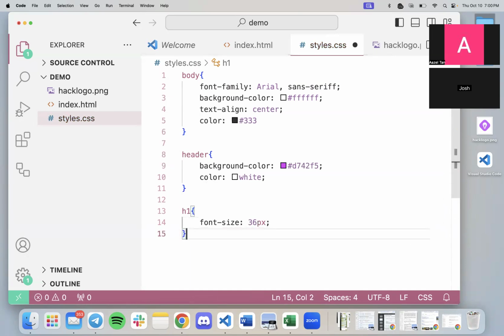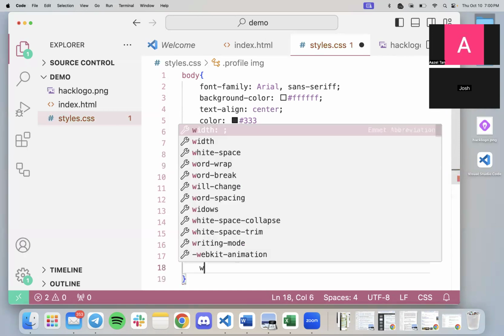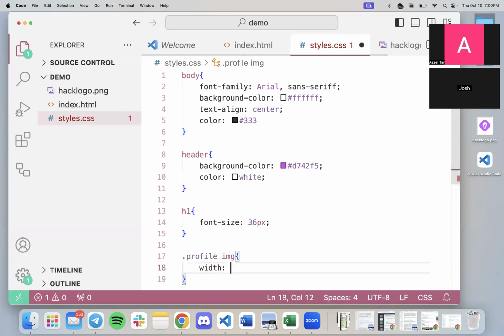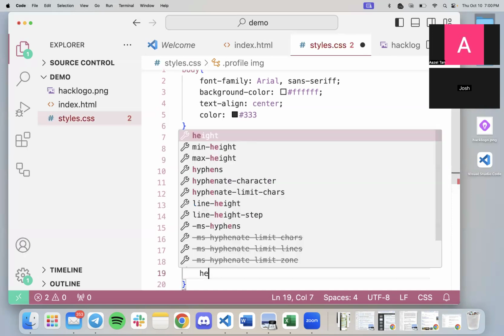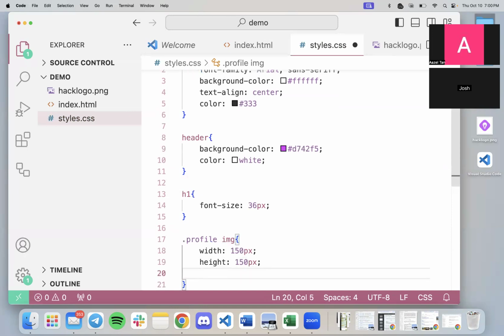So here I can specify the font size. And then, if I want to create a class that I want to apply to my image, I can put in the width that I want my image to be, which is 150 pixels. And then also the height, let's say I want it to be the same size, because just now we saw that my photo was quite big without controlling the height and width.